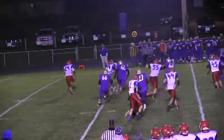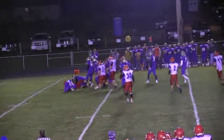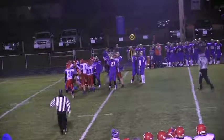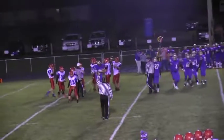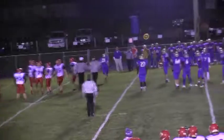Fake handoff to Zach Banger, takes it around, trying to go out around the side, and he's going to get caught and dropped for a loss back at the 44-yard line. And Zach Banger on the keeper. That's going to bring up fourth and 11.